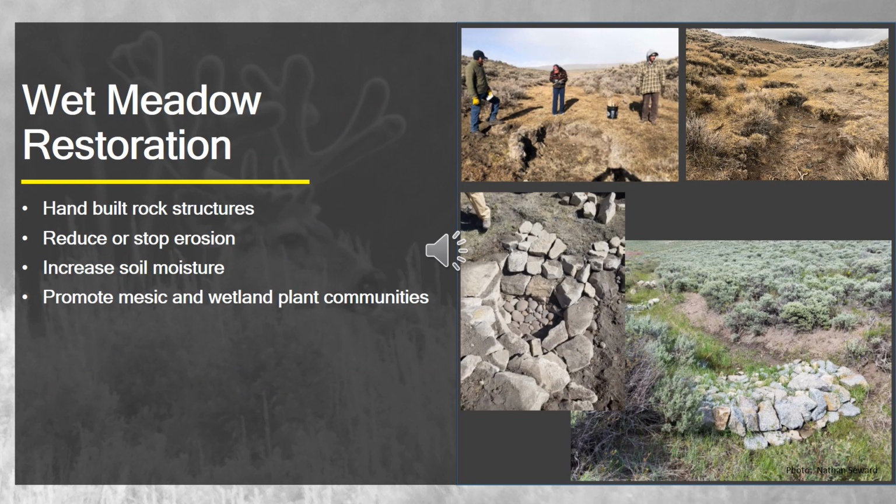Next on the list is wet meadow restoration projects. As the name implies, these projects focus on wet meadows that have been slowly degraded due to overuse and/or improper management, leading to channel incision, soil compaction, and erosion, which are widespread problems reducing the overall function and resiliency of these communities. I'm sure everyone can think of a place they have been to that looks like one of the photos represented here. The loss of natural water storage capacity in these systems is of concern, especially in low precipitation areas where wet mesic areas represent a small fraction of the landscape, but are disproportionately important to wildlife.